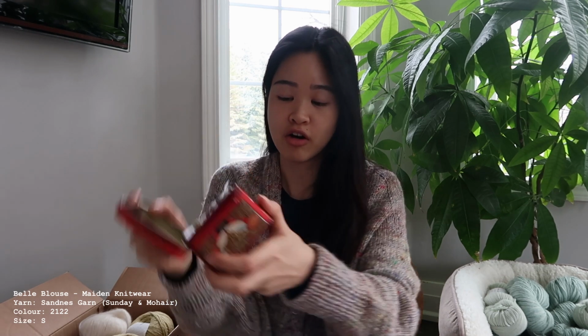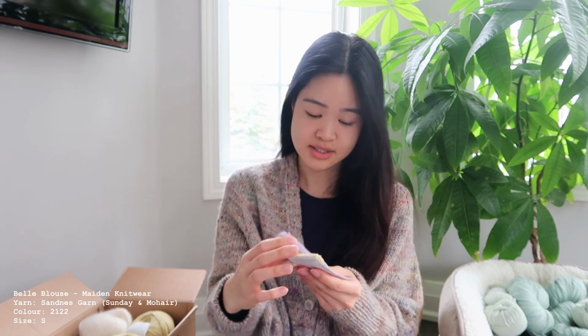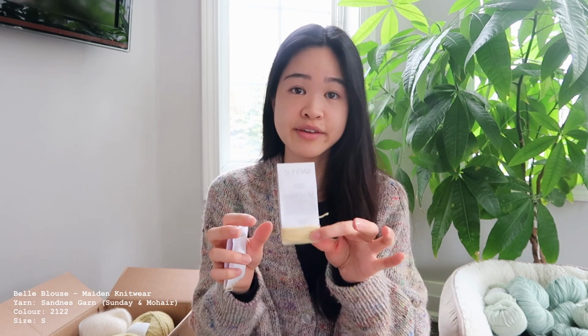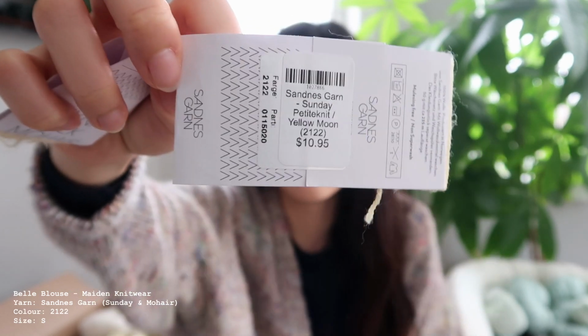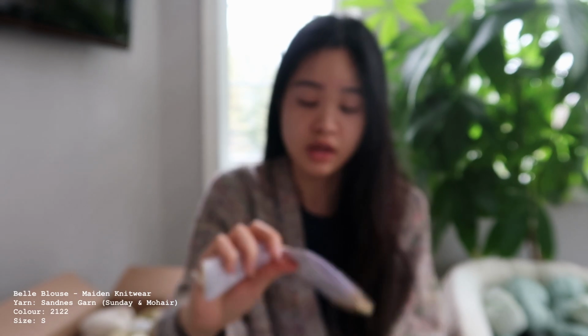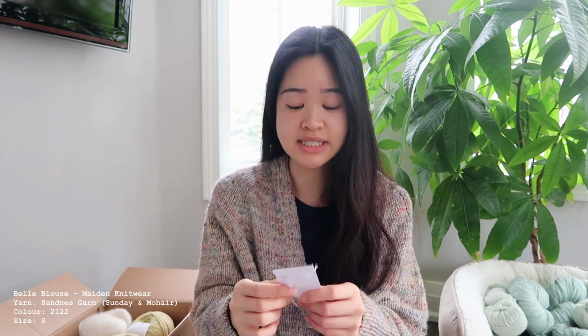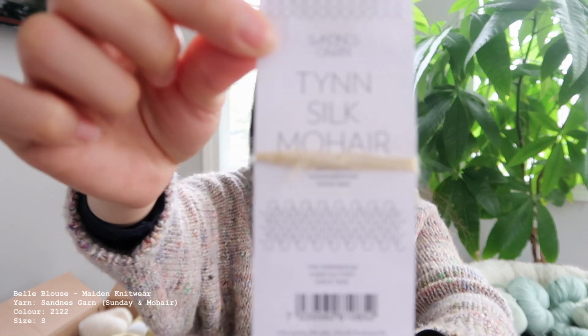Just went to go grab my handy dandy yarn collection here to show you guys what I knit it with. I've got too much in here now. I'm gonna have to start a second tin. But I knit it up in this Sunday yarn. And here are the details for you. You can take a look yourself. So this is the fingering weight yarn, and for the mohair, it is just the Tynn silk mohair that Sandnes Garn has, and it's also in color 2122.